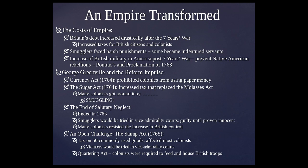So that's really going to be a difference for them, and they're going to really get upset about it. Okay, so the British military, they've had to increase their presence in America after the 7 Years' War. They've got to prevent Native American rebellions, such as Pontiac's Rebellion. They've got to try to enforce the Proclamation of 1763 to try to keep the colonists from expanding westward. Britain has spent far too much money. They've been pretty much in constant warfare for decades, even up to this point, and they don't want to spend more money putting down Indians. So they want the colonists to just chill out and relax and stay calm so that they don't have to deal with Indians. But of course, that's not going to happen.